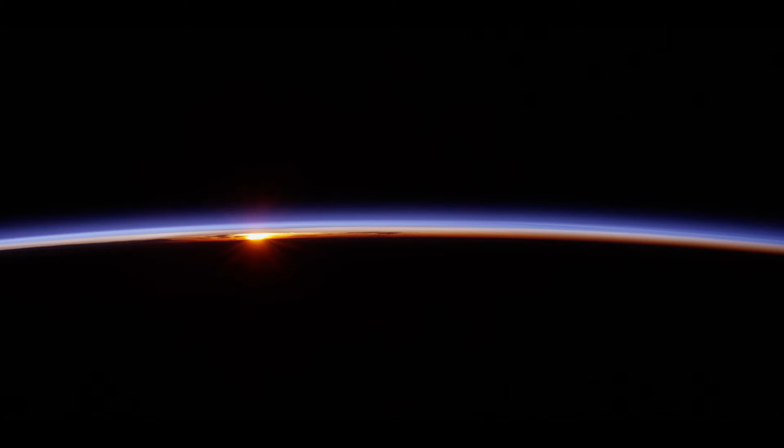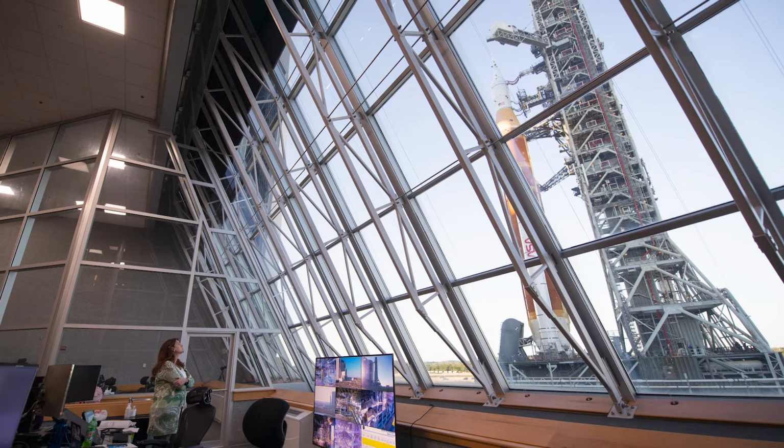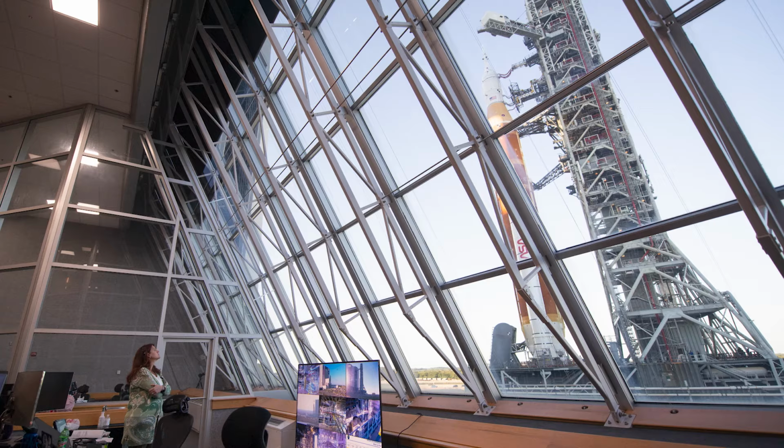Space is a shared canvas we can all explore creatively, from our windows up on station or looking out of windows at home. We want to see how space inspires you.